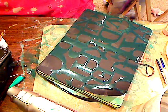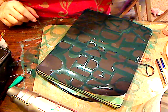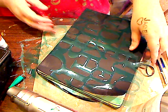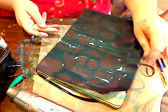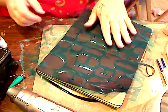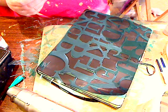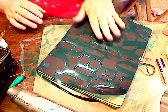So let me just talk about a few things first. I went to AC Moore yesterday. I ran to AC Moore and I got this, and it's vinyl. They are having wicked clearance sales. Wicked meaning I'm going back wicked. This is vinyl, and it was on clearance for $1.66. So this is a great stencil.